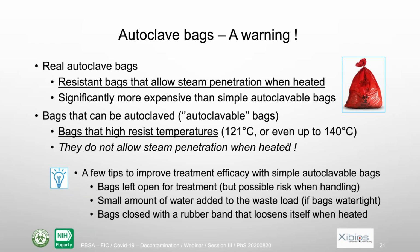Some other people add some water inside of the waste bag before closing it, and that can be done if the bags are watertight, because otherwise you will spill some liquids on the floor when transporting. But still, in that case, when heating the bag, you will create some steam inside of the bag, but you will not evacuate the air, so you might still have some air pockets.